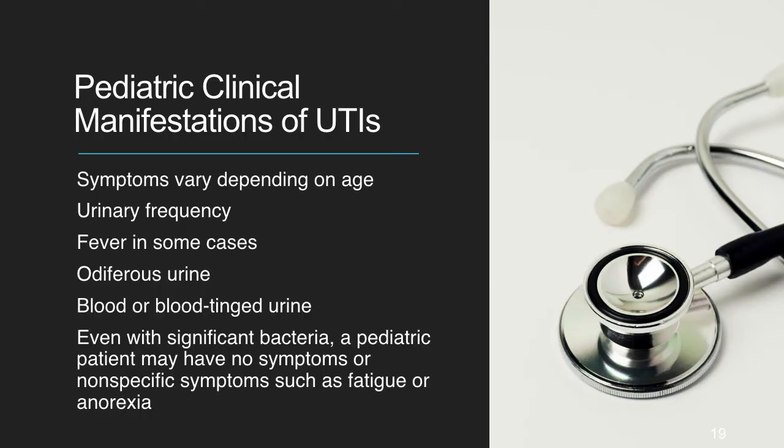When we look at the pediatric manifestations of UTIs, the symptoms will vary some depending on the age, but some are still similar to adults, like urinary frequency, fever if it involves the kidneys, an odoriferous urine, in other words, it smells, blood or blood-tinged urine. In fact, I think that we see that with kids a lot of times sooner than we see some of the other things.